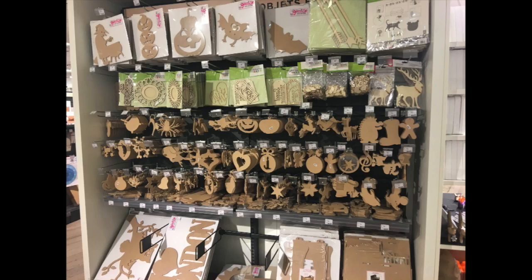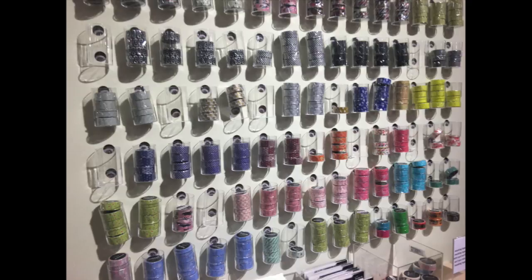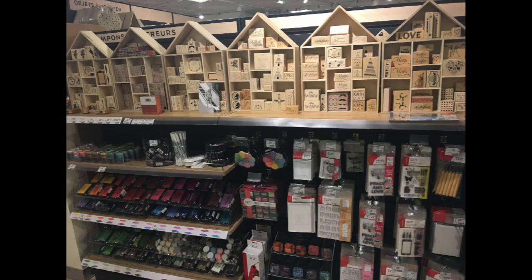So now this portion really is more crafty. These are things that you would find at Michael's or Joann's or even at Walmart. I love the wood supplies that you can buy and then decoupage if you want. There was a wall of washi tape, which was fun. And then I found the stamping section.